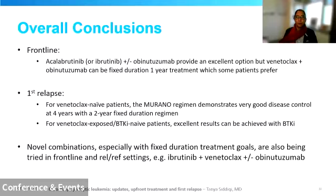Whereas if you start with venetoclax plus obinutuzumab, provided patients have good renal function, etc., you can get away with fixed duration therapy for 1 year, and then patients may not need treatment again for several years afterwards, which some patients prefer, especially the younger ones.